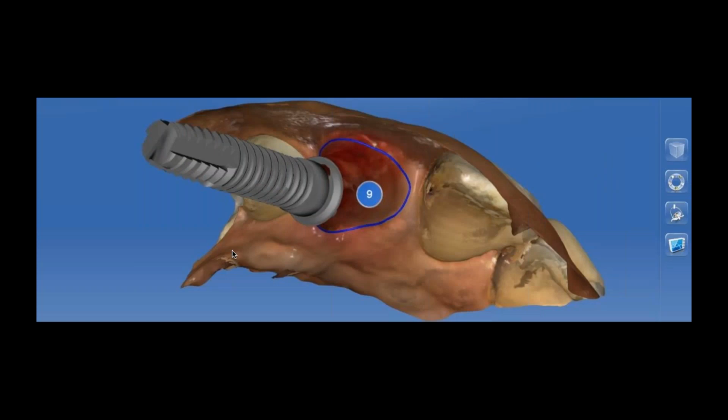So what I'm doing here, I'm activating the upper jaw, I'm rotating the file, and you can see how nicely we capture all that emergence profile. This has great value for the design of the final restoration.